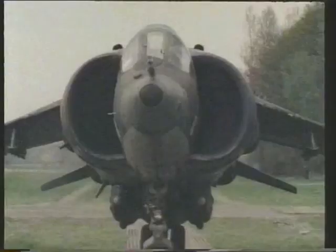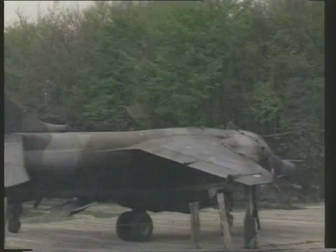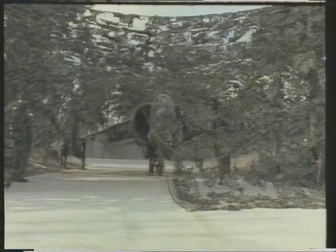These aircraft bear the markings of number 3 and 4 squadrons, based at Gütersloh in Germany. This happens to be nearer the Warsaw Pact forces than any other NATO airbase. So the Harriers are expert at disappearing into camouflaged hides in a way that no other NATO aircraft can emulate.